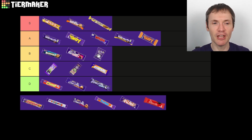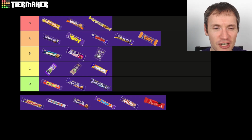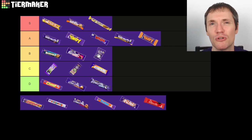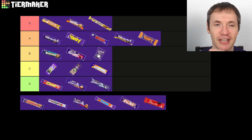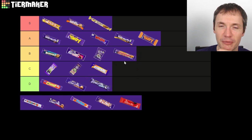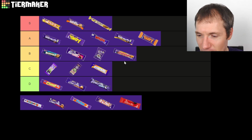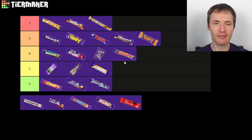I think I prefer that to this. I think this one's got a bit too much honeycomb in. It's not too bad. I'm not against that, but I think it might be a bit too much really. Maybe it needs a couple of layers or something like that. But I do still like it. I think it's probably a B. Yeah, a bit of a B, that one.